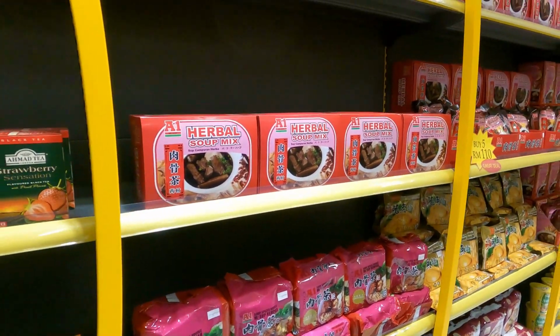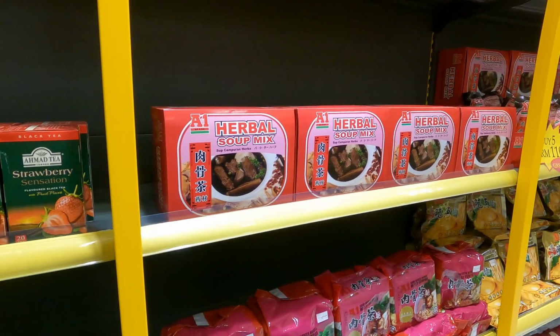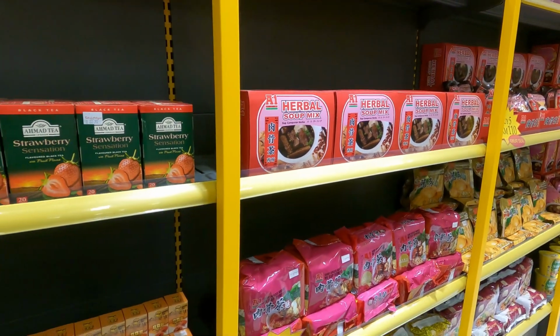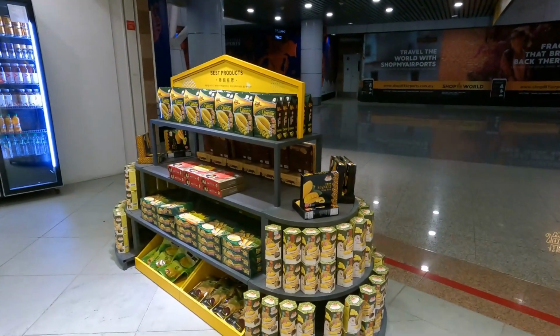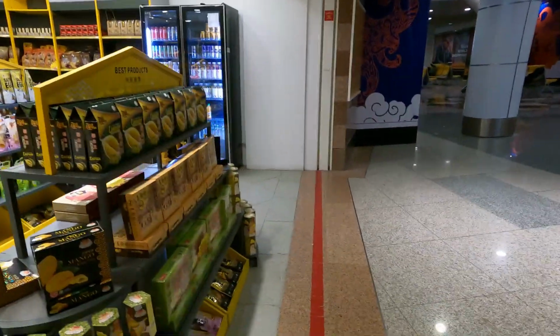Herbal soup. Wow, I never heard of buying soup packets at the airport. Well, why not, right? So anyway, that's all the Malaysian food.